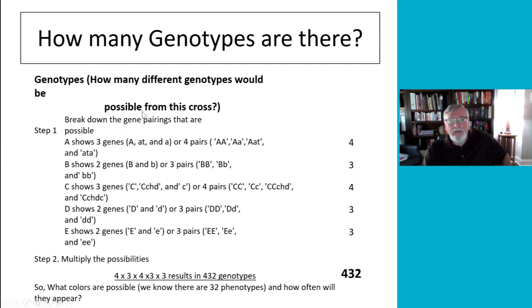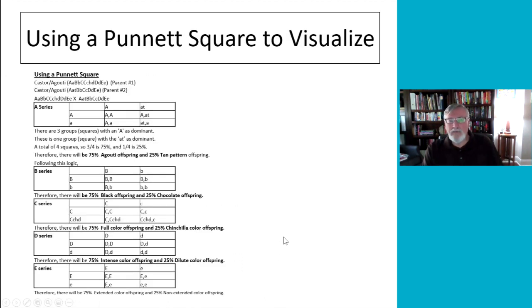How many different genotypes would that be? Well, the truth is, going back to my math process, and I don't want to bore you by going through details, you multiply 4 times 3 times 4 times 3 times 3, 432 genotypes. So 32 phenotypes, 432 genotypes.